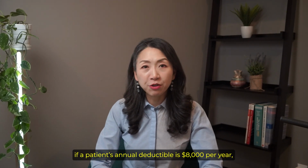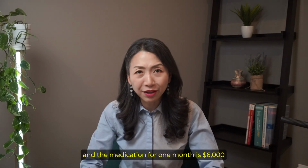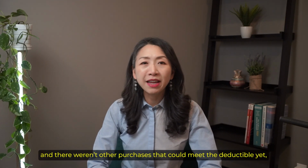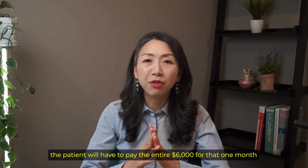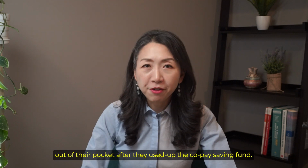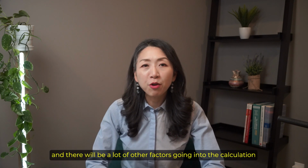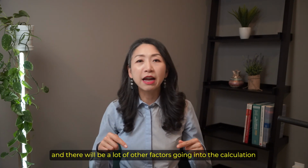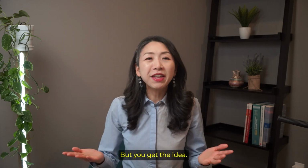For example, if a patient's annual deductible is $8,000 per year, and the medication for just 1 month is $6,000, and there weren't many other purchases that could meet the deductible yet, the patient will have to pay the entire $6,000 for that 1 month out of their pocket after they used up the copay saving fund. Of course, this is a very simplified example, and there will be a lot of other factors going into the calculation according to the individual's insurance policy. But you get the idea.